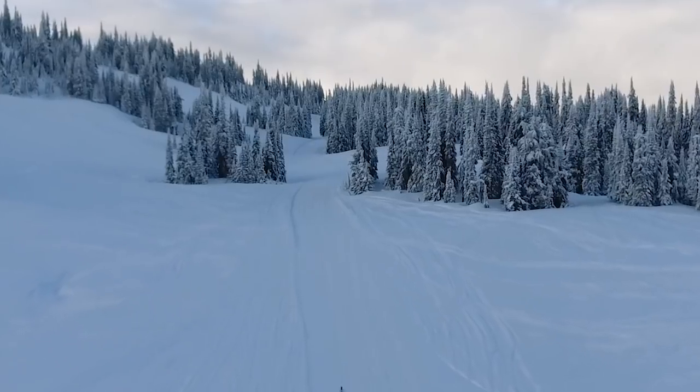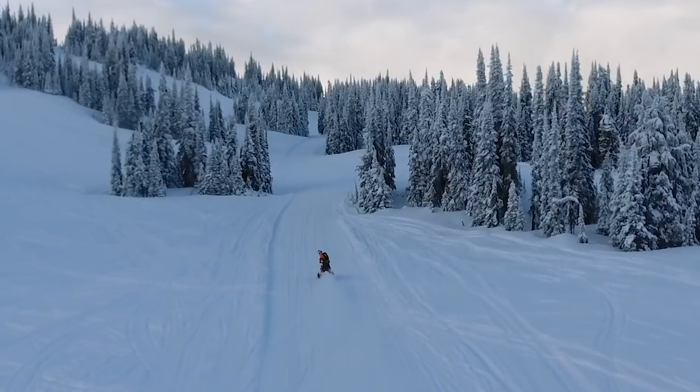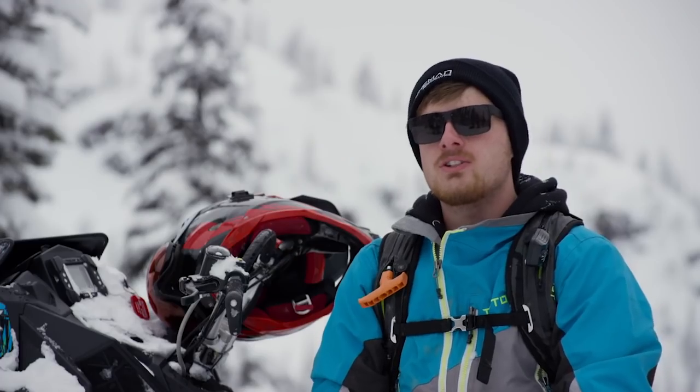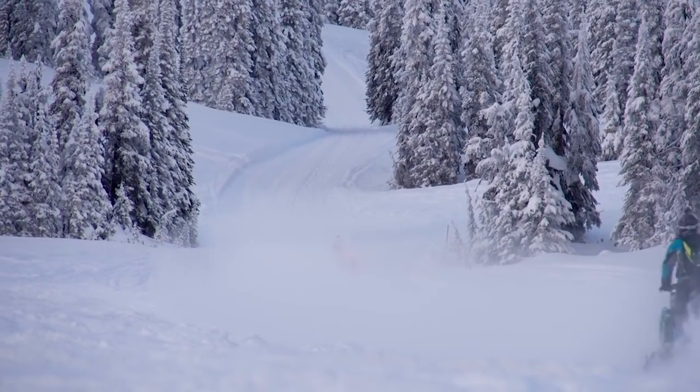So British Columbia is definitely known for the amount of snow they get, and with a great base and a fresh foot of powder, we certainly weren't disappointed with the conditions. It's our first day here in Sicamous, British Columbia, and after a 20-kilometer ride up to the Owlhead Zone, we found the Alpine and ripped it up.